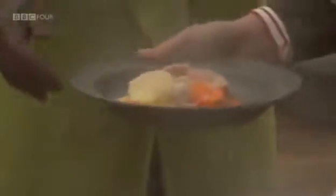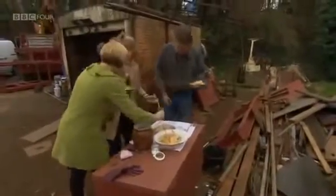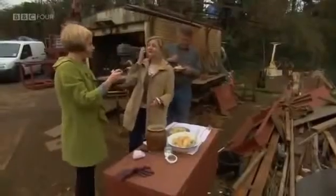Now then. Great. Thank you very much. Smashing. You got us a fork there. Would you? That warms the cockles of the heart, doesn't it? Well, I think it's great. Just the sort of thing you need at the end of a day.